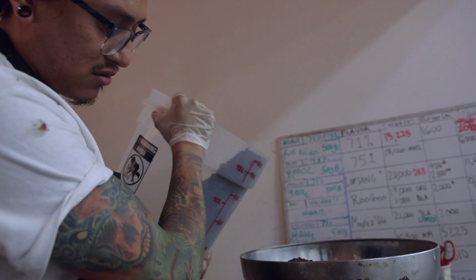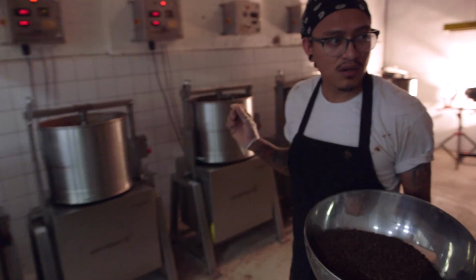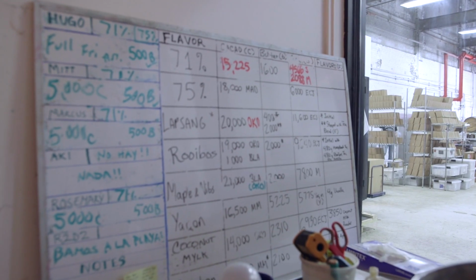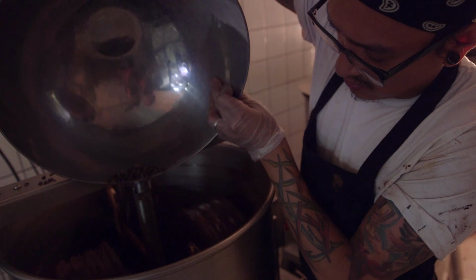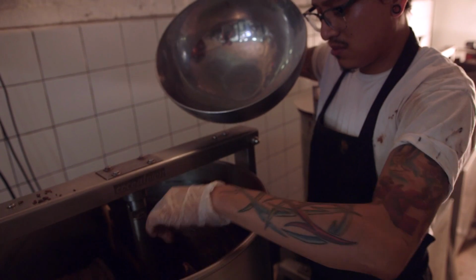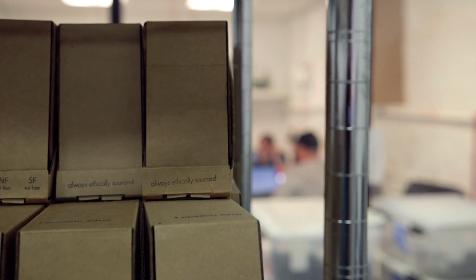I mean, the big thing is education. There's so much education that has to go into a $4 cup of coffee or an $8 chocolate bar to get the consumer to understand that they're paying for something that's really high quality, but they're also paying for something that's sourced in a way that doesn't harm someone 4,000 miles away.